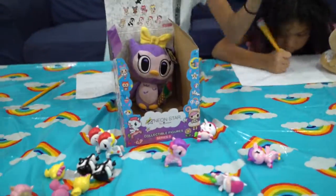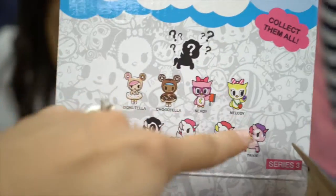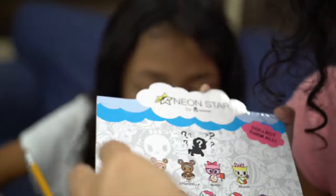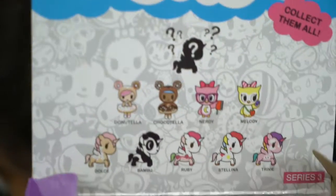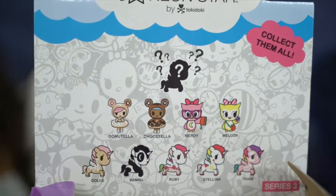We have Ruby. There's cute little Claire. Claire, the little owl. My favorite. Donatella. So who did we get today, guys? We got 1, 2, 3, 4, 5, 6, 7. We got 7 out of how many? 10? Yeah. We got 7 out of 10. And so we look forward to finding Donatella, Chocolatella, and the mystery. Or maybe there's multiple mystery ones. What do you guys think?